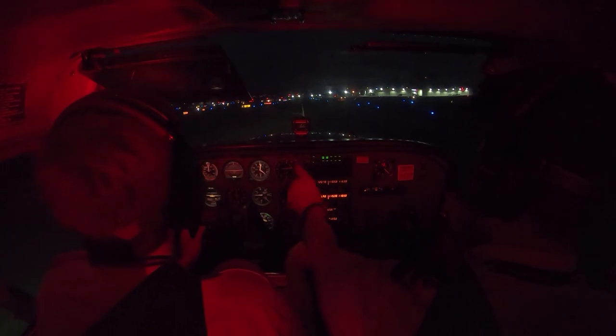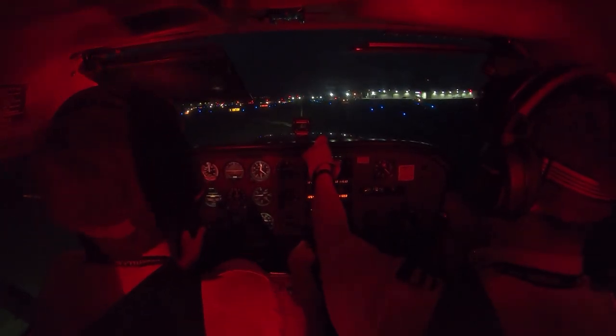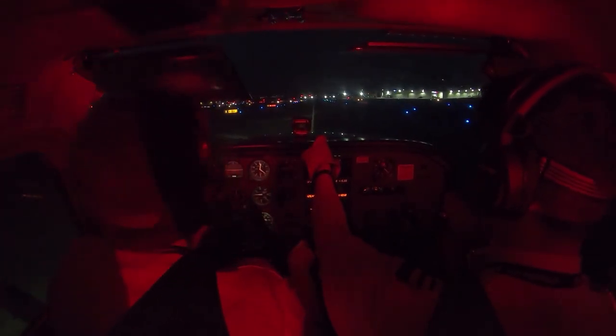Gillespie Tower, information Victor 0147 Zulu, 1 variable 6, visibility 7, 1,900. Clear left, clear center, clear right.